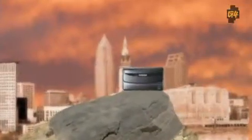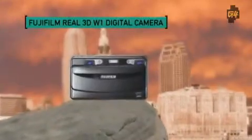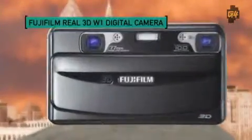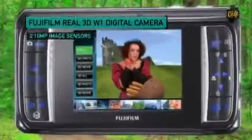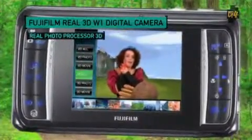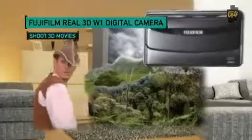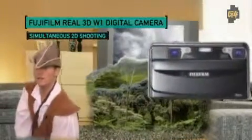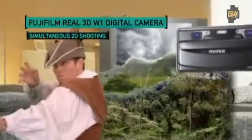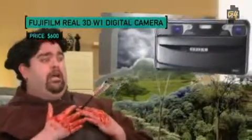Since 3D content is still extremely hard to come by, Fujifilm wants you to make your own with the new W1 digital camera. Integrating two 10-megapixel image sensors and the Real Photo Processor 3D, the W1 takes stereoscopic pictures viewable on the camera's LCD. It can even record 3D movies or shoot two different images in 2D simultaneously. So bring some depth into your life in the third dimension for $600.